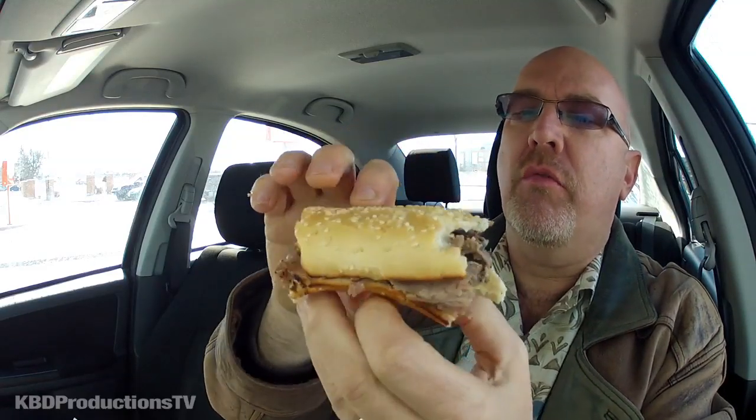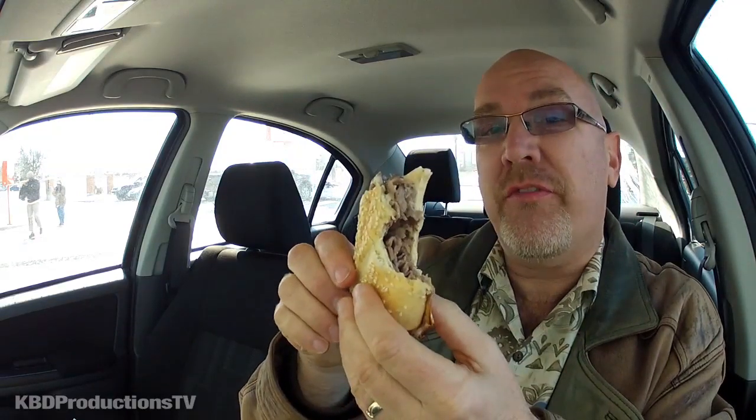They have four different types of buns. I picked this, the regular white sesame seed bun. You have got to go to Quiznos and try the beef Swiss melt with mushrooms. All right, guys, I'm gonna finish this off and then I'll do a sign off. Ready? Here we go.